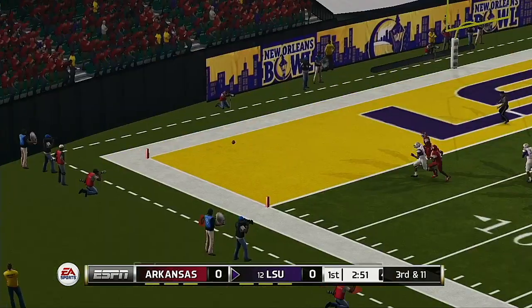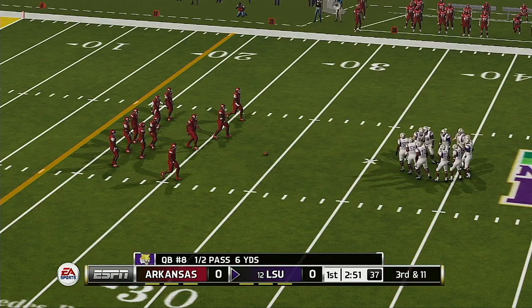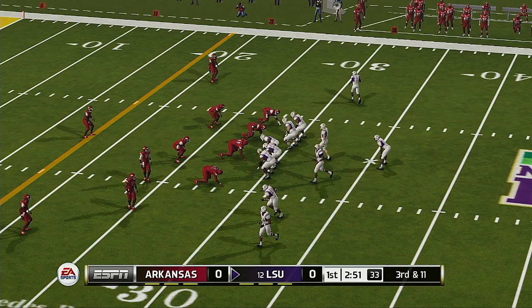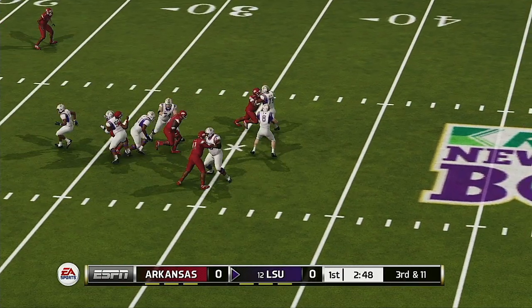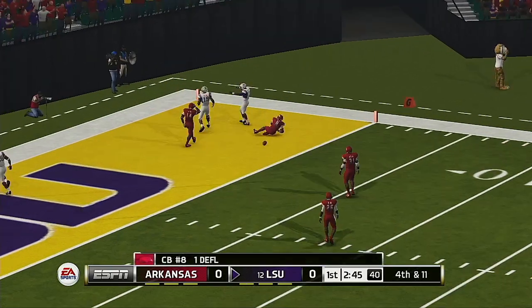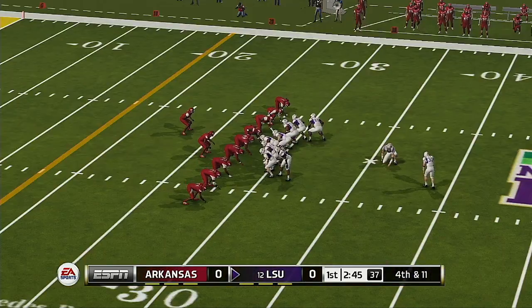He lets it go. That's incomplete. Wow. Brad, you talk about having a strong arm. Next time, though, he might want to work on the accuracy. Third down now. To the 18. Mike 5. Here we go. Deep pass to the end zone. Oh, he had a shot at the pick. It can be tough making a play on the ball sometimes, but that's probably a pick he should have made.